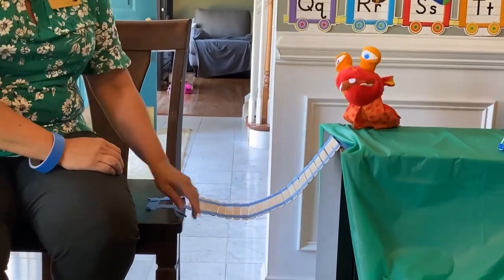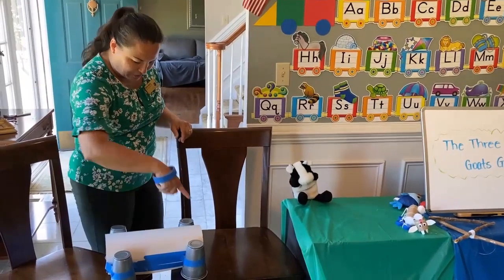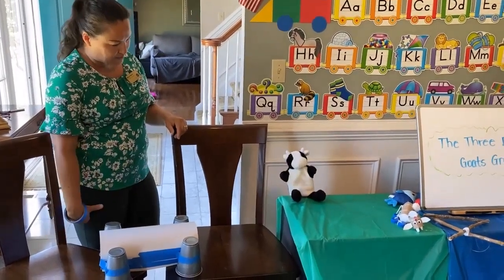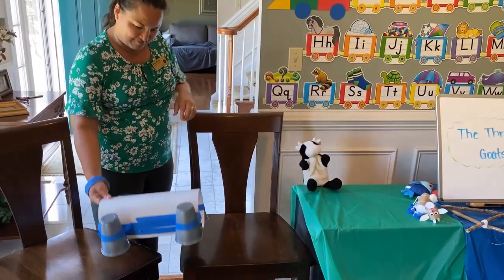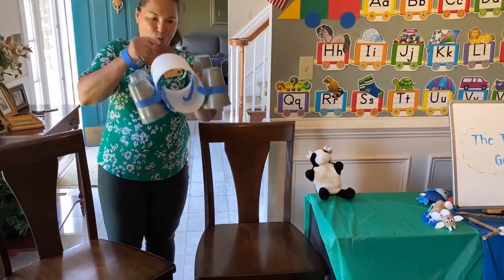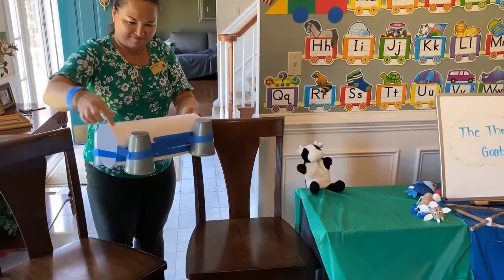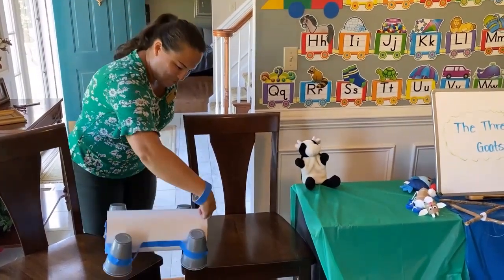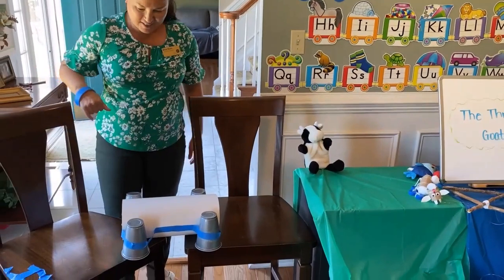Thank you, Toby. Okay, now Marvin. This is Marvin's cool bridge right here. Marvin, why don't you tell us what you did? I took a roll of paper and rolled it into a circle, so it's kind of like a tunnel. And then I put cups on the side, so it kind of floats. Whoa. And look, it sits on the kitchen chairs.